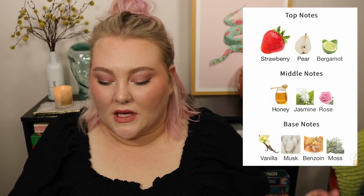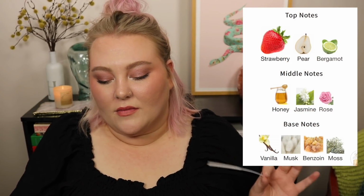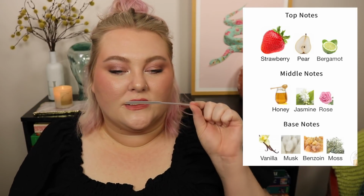In the top, this has strawberry, pear, and bergamot. In the mid notes, honey, jasmine, and rose, and then vanilla musk, benzoin, and moss in the base, and it's stunning. I think this is a great one for all the time, but it's also just that little bit richer, which I think makes it really nice for nighttime as well. I love this fragrance. I'm such a sucker for the Daisy fragrances.